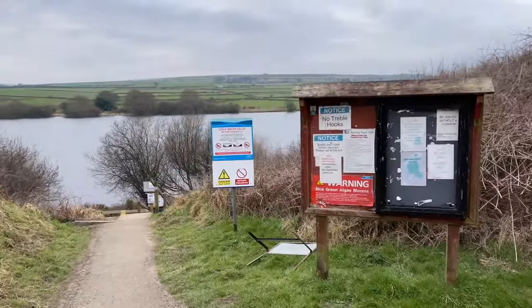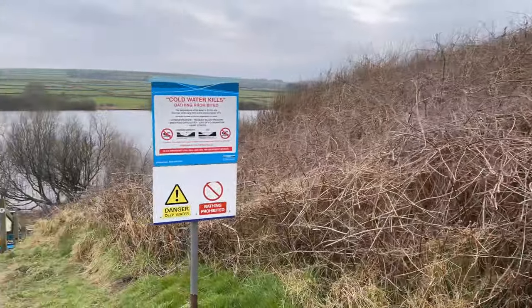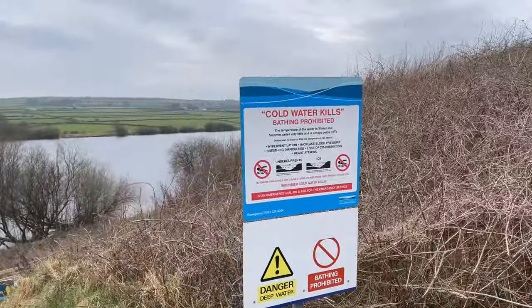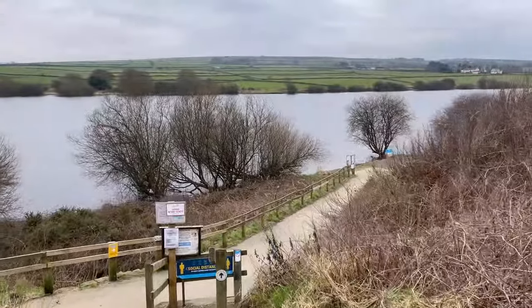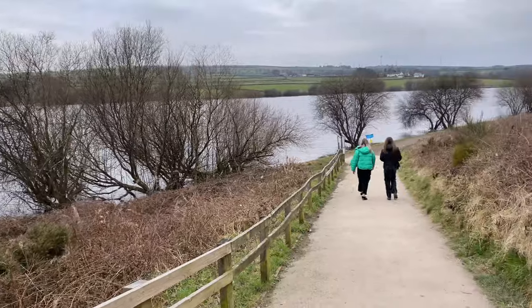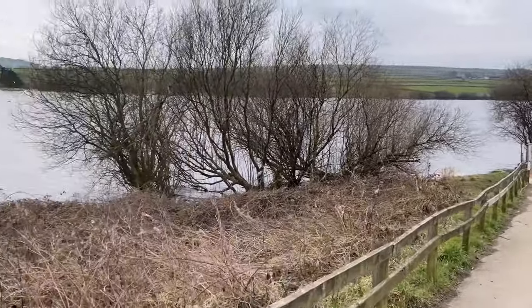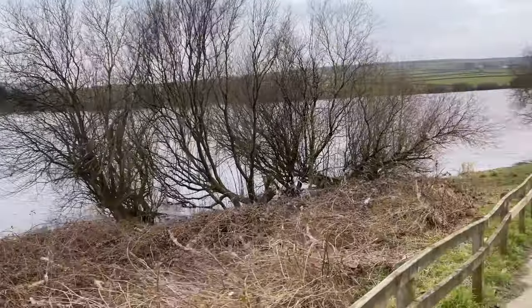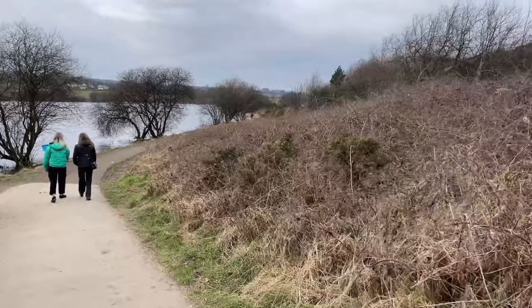No treble hooks, really. Oh, that's all to do with what is it, that, innit? And we're not supposed to swim, but I've not got a towel, so I've no intentions of swimming. Let's have a look down here. Some ducks on it. Many people fishing.